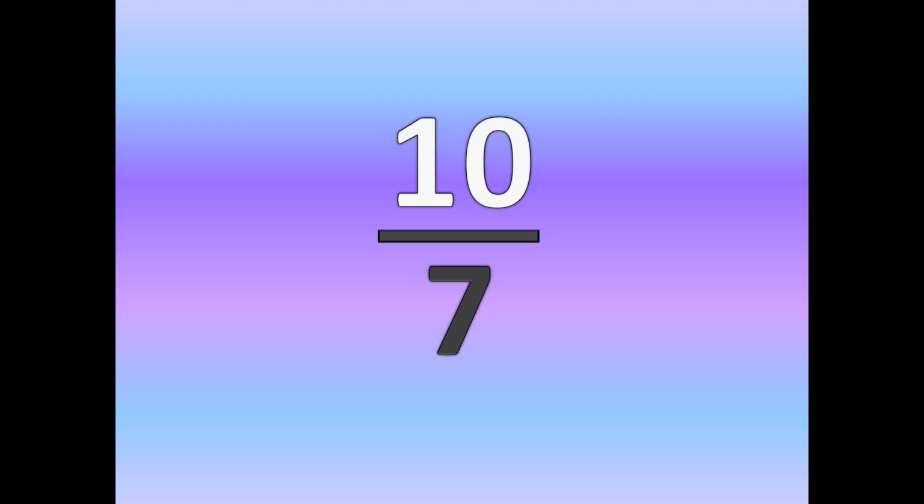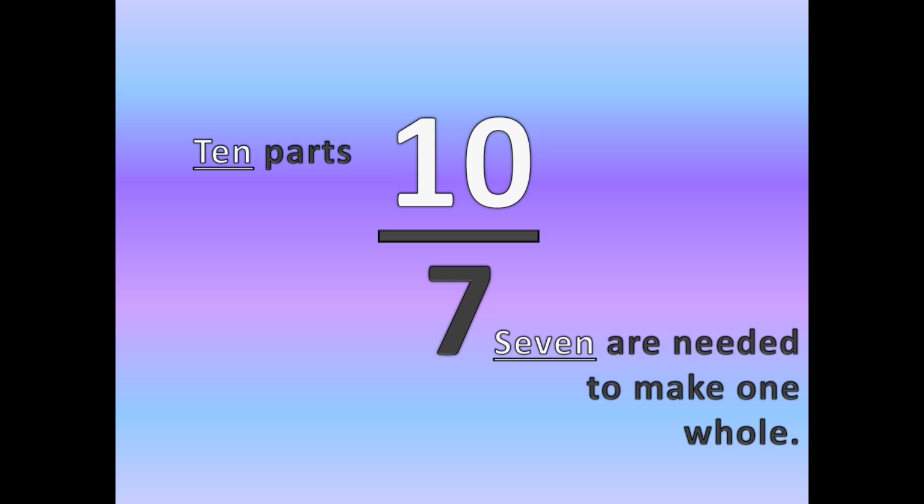Hopefully the way that we describe that tracks. It's got 10 parts. Formerly 1 whole and some leftovers, but now 10 parts. And 7 would be needed to make 1 whole of something.